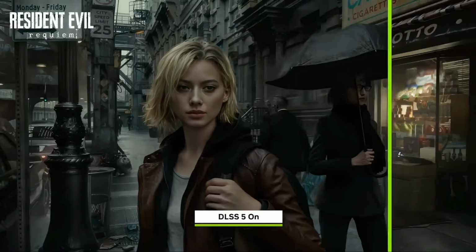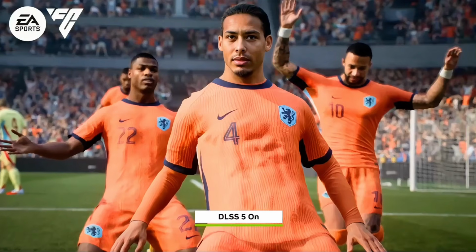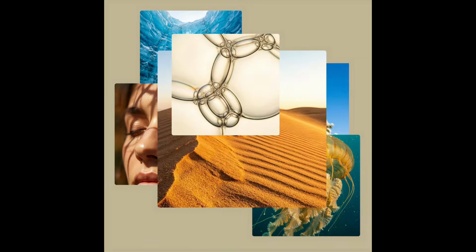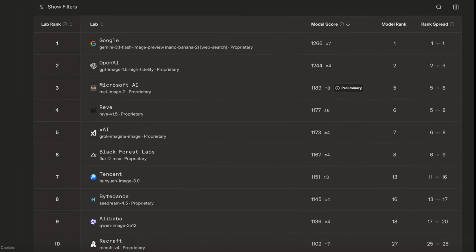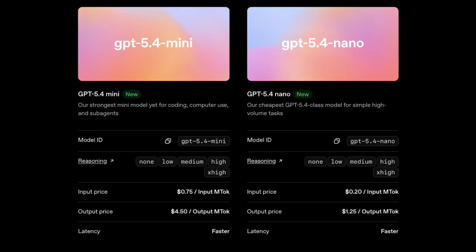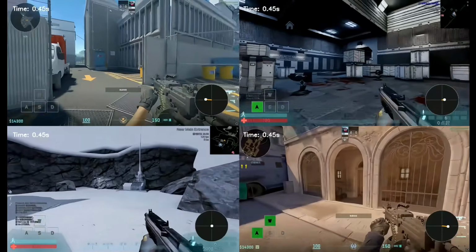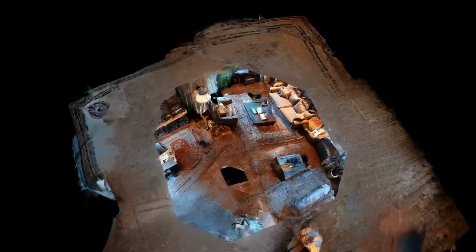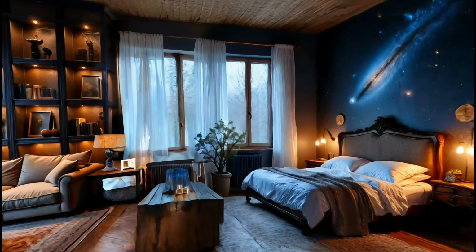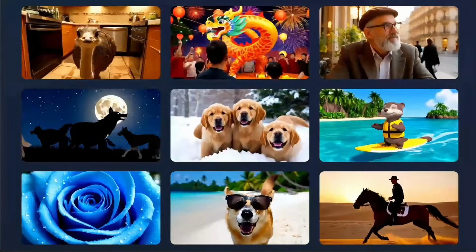Graphics just crossed a line. Nvidia's new tech is generating game visuals so real, Jensen Huang called it the GPT moment for graphics. Microsoft dropped an image model that's already ranked top 3 in the world. OpenAI shipped 2 new models built to run faster and cheaper than anything before. 3D objects are now jumping into fully generated video worlds. AI is rebuilding real environments into explorable 3D scenes. And a new video model can generate up to an hour of footage without falling apart.